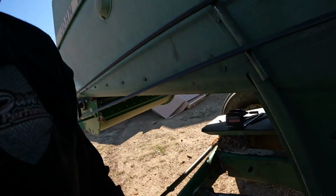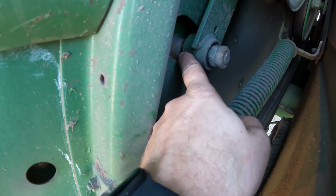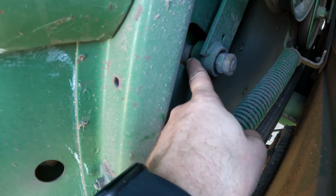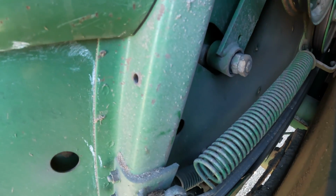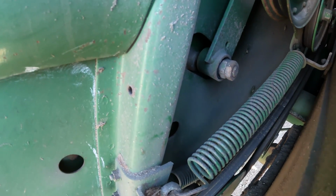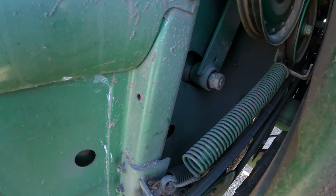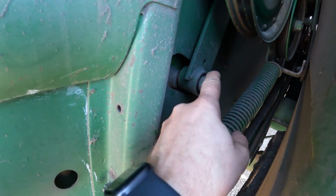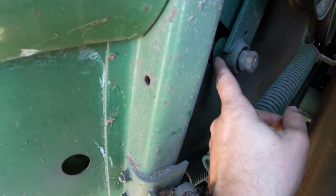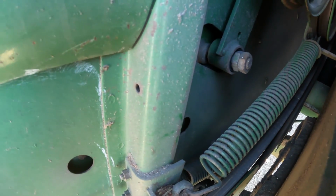What I also noticed is that our shaker bracket bushing is pretty much gone. So maybe after we get some rain here, we get a rain day, we'll pull that apart and replace those bushings. Might as well just replace that one too. That one's kind of getting worn, but the main one down there is pretty well shot.